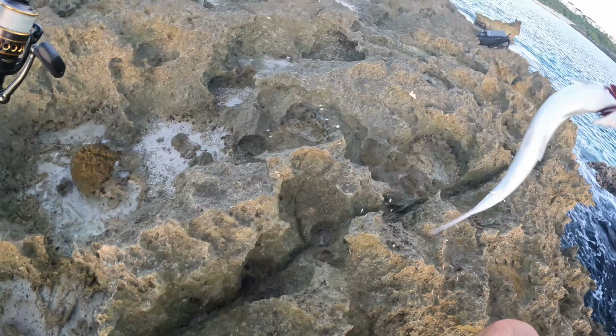Well, that is it for a little short session in Riviera Maya on the lures. Quite happy with that. Three fish, hooked another ladyfish, I think it was the same one. The mangrove snapper, I'm pretty sure it's a mangrove snapper. I don't know what the other one was. Gonna have to look that one up.